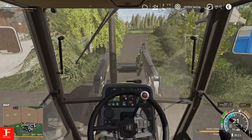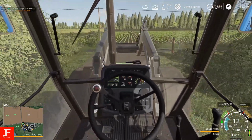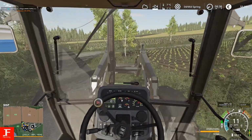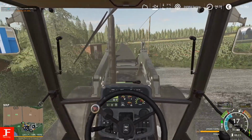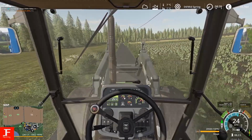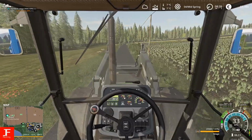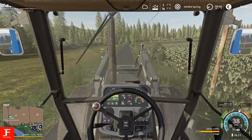This tractor is not really ideal for this, but there's a reason I'm taking it. Oh, come on, come on. Struggling up the ramp there. So the reason is, we've got another job to do, which we are going to need a front loader tractor for. So we're going to get over to the biogas plant very quickly, and then we can sell this.